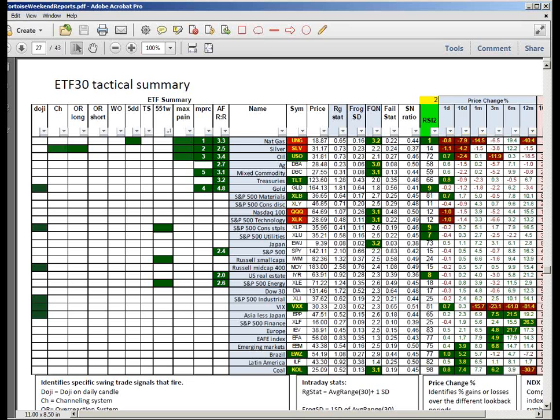Next one up is the ETF2 tactical summary. Same lens. So a handful of dojis. You got silver tests out on channeling and overreaction. Natural gas is a 5-day down. You can see there's plenty of symbols that test out better than 2 to 1 on the auto framer. On RSI 2, natural gas has a 1.